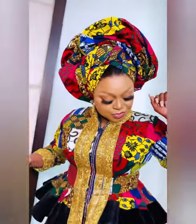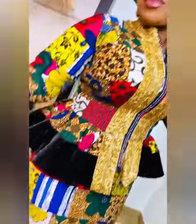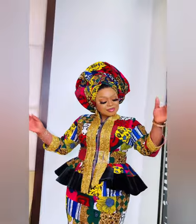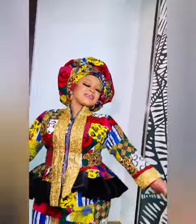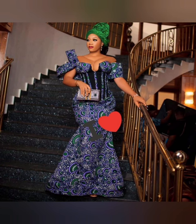Guys, this video playing, the style is all shade of gorgeous. The colors on the Ankara prints, the details, the combination of the velvet in the blouse area, the net, the down part of the skirt, even the zipper from the neck area downwards the blouse, everything about that skirt and blouse is just gorgeous for me.